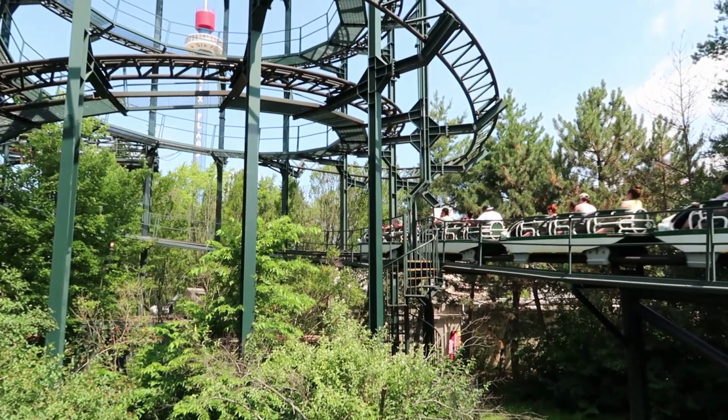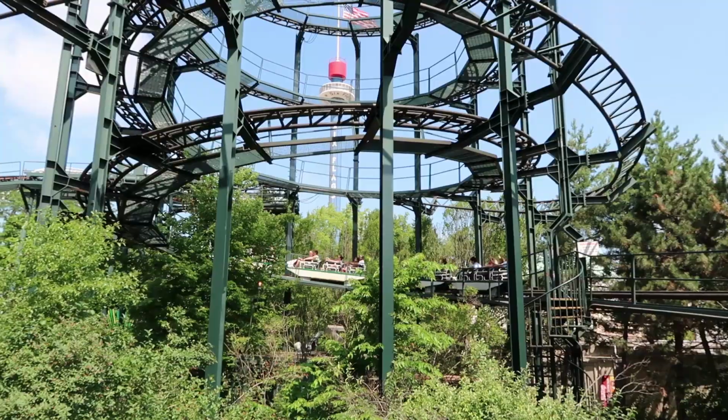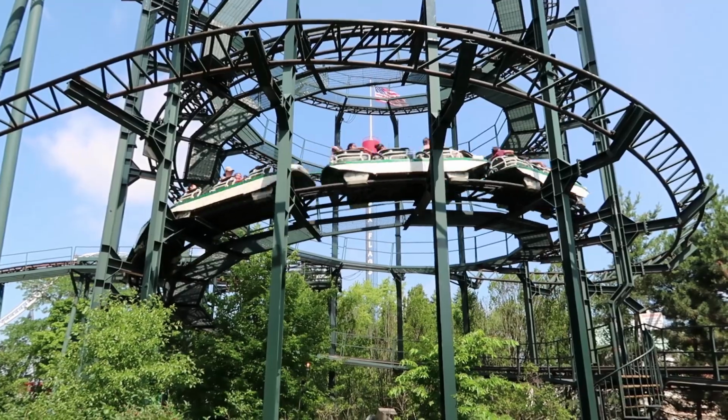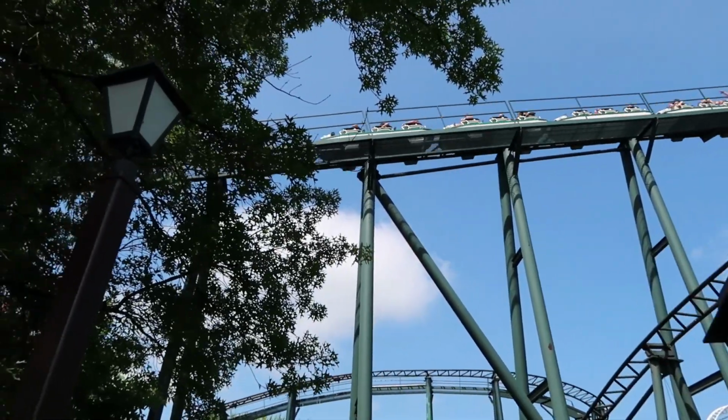So just did the Wizard. It's a fun little kiddie coaster. It is an interesting way you sit in the ride vehicle. It's like a bobsled in a way, where you're scrunched together in one seat, sort of. It's a great little small kiddie coaster. Crystal and I love kiddie coasters. Didn't go too fast, no loops or anything. It's just a fun, enjoyable ride.